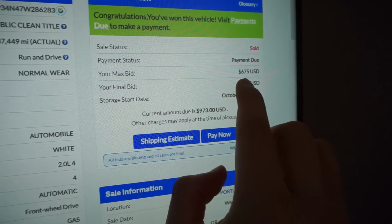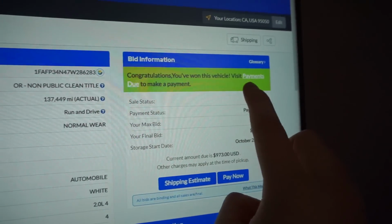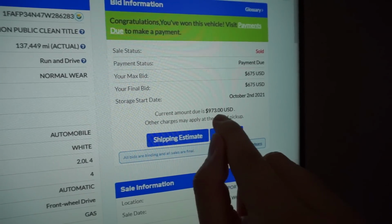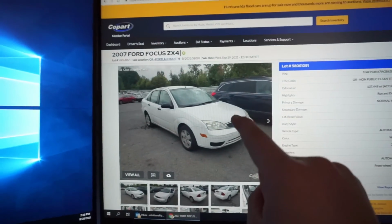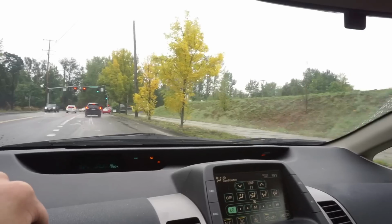Your max bid $675, final bid $675, and it says congratulations, you won this vehicle. So with all the fees, I should be looking at $973 for this 2007 Ford Focus ZX4. I'm pretty fortunate. My dad is a tow truck driver in this area, so he's going to bring the car to me. I want to purchase a money order, $973. Thank you. I'm paying for a car. '07 Ford Focus? Correct.